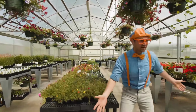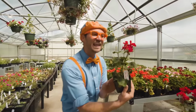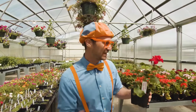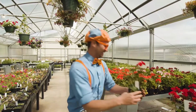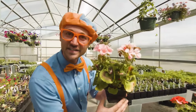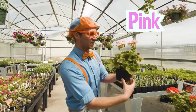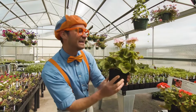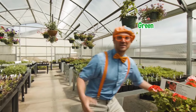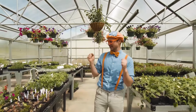Whoa, this place is awesome. There are so many plants here. Wow. Hey, look at this one. Yeah, it's a flower. Oh, smells so good. Looks so pretty. Yeah, check it out. Another one. What color is this flower? Yeah, it's the color pink. Ooh, and all these leaves? What color are they? Yeah, the color green! Wow, flowers are so cool. You can put them on your tabletop and they look so pretty.